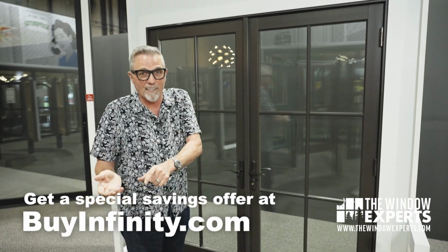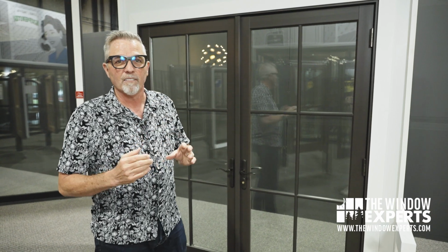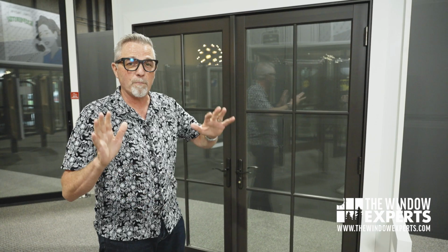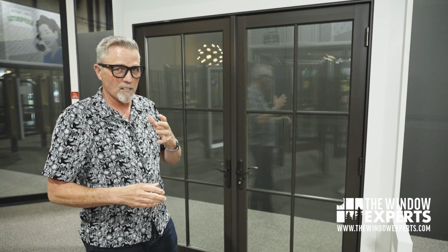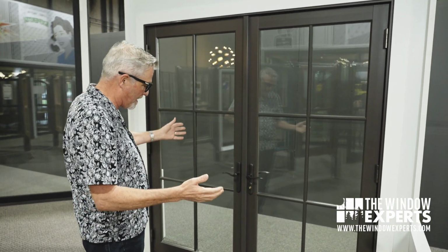What I like about sliding doors, if you notice in this picture, is at the very bottom and at the very top, and in the stiles, what we call the left and right, those are going to be really narrow. You're going to get a lot of glass space. And so if you have a big, beautiful view, and you want more glass space, maybe a sliding door is an option for you.